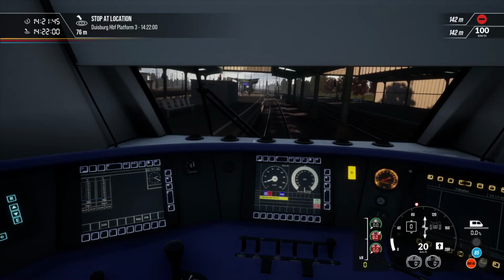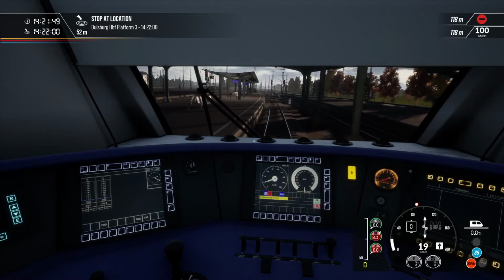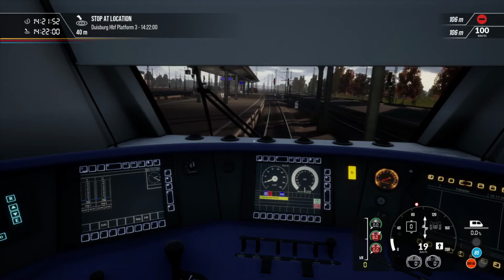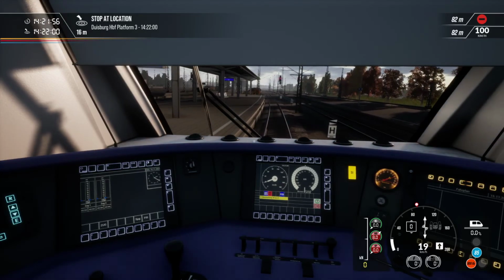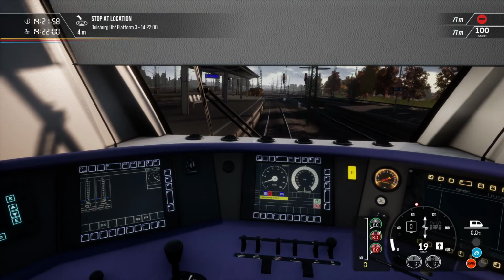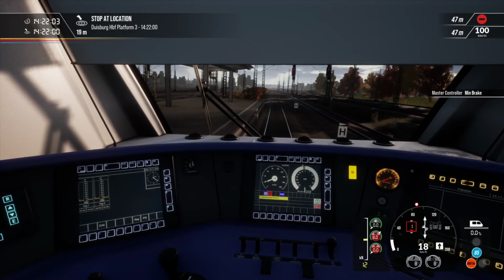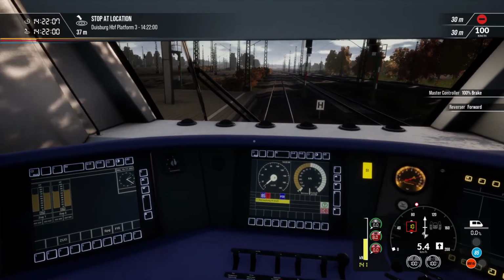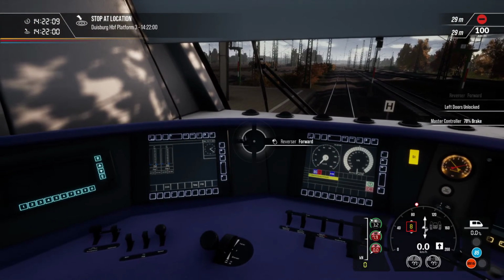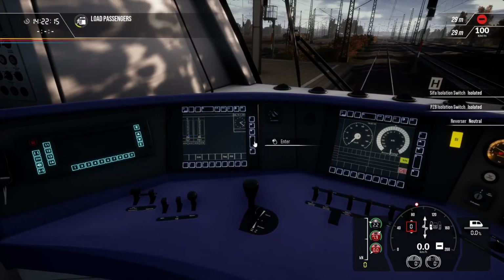And prepare to stop. And stop. And doors. Right, we're going to set this cab, we'll turn it off, basically.